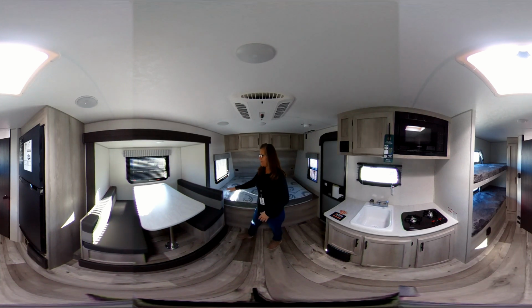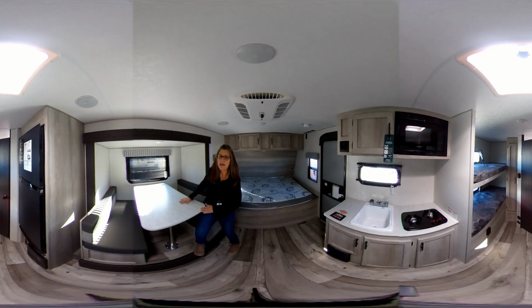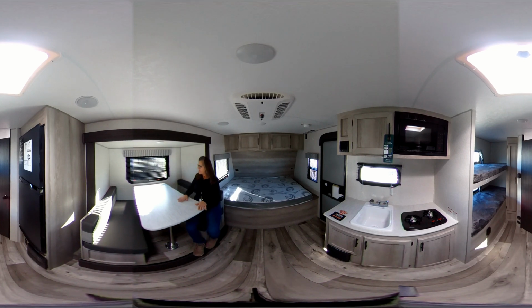You have your dinette booth over here on the side, which is a nice big long table to give you plenty of room to dine. This also converts to an additional sleeping space just by taking the legs out, putting this table down as the base, and then the cushions become your mattress. So easy to take this to an additional space for a guest.